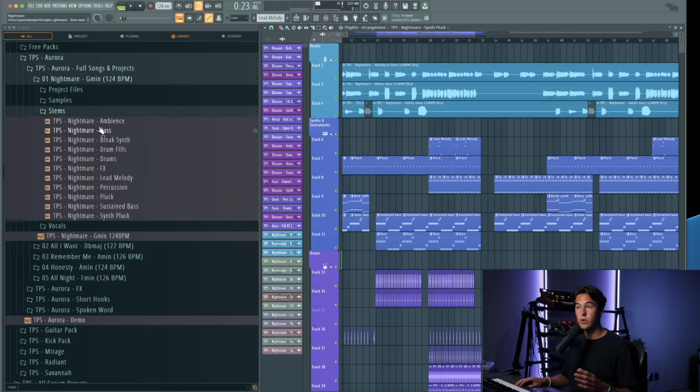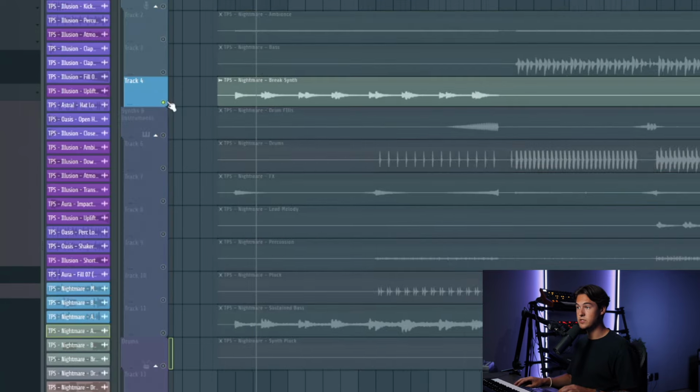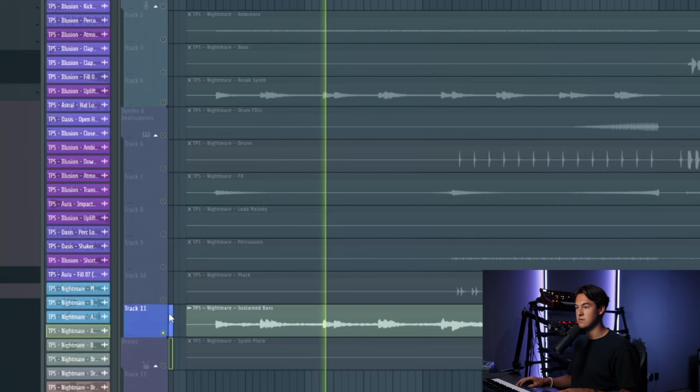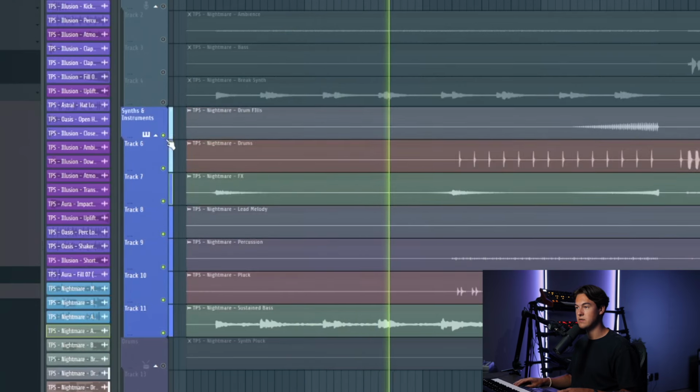Then for each song, we also include the stems. So if you're not able to open the project files, you can still access all of these stems. And then you can see how a song like this is built up. So for instance, you have the break synth, a bass, and you can just build it up and see how it's made.